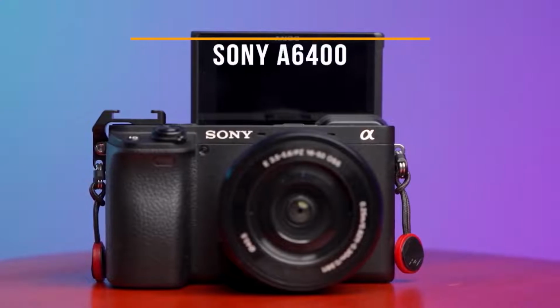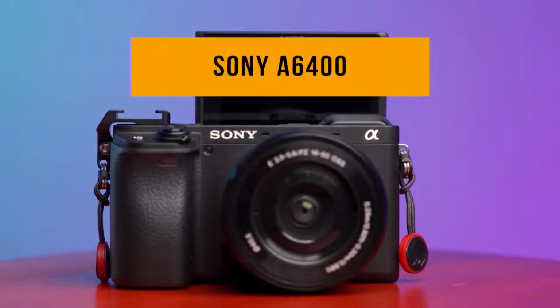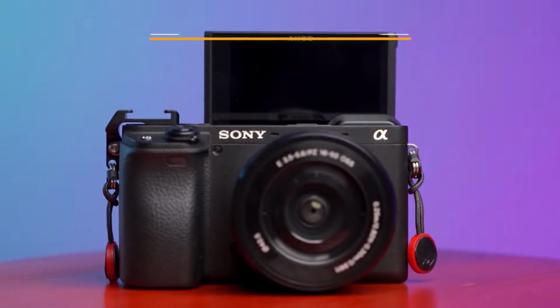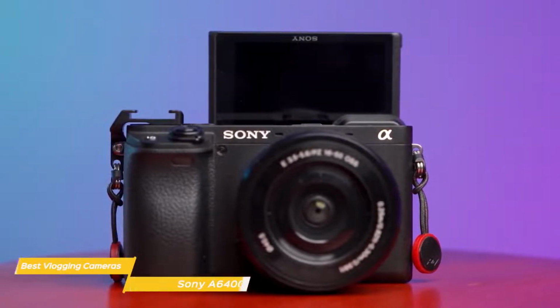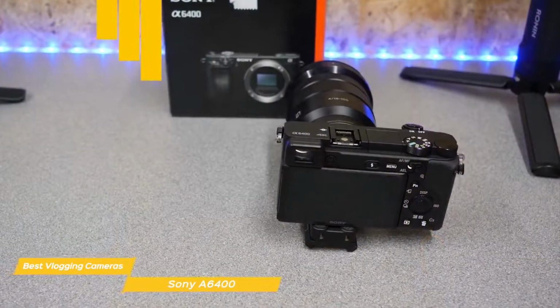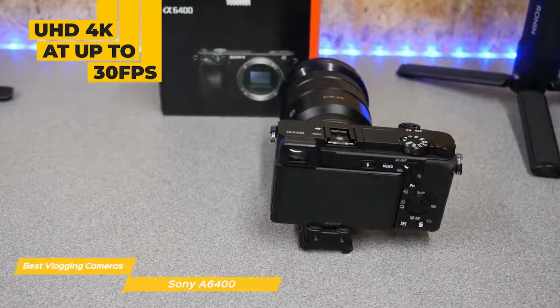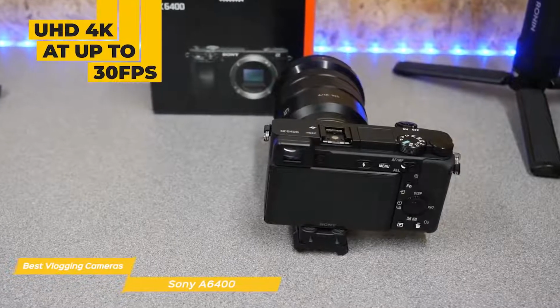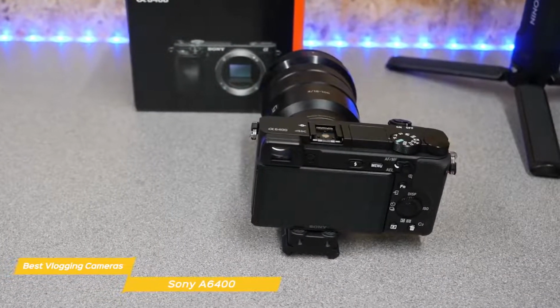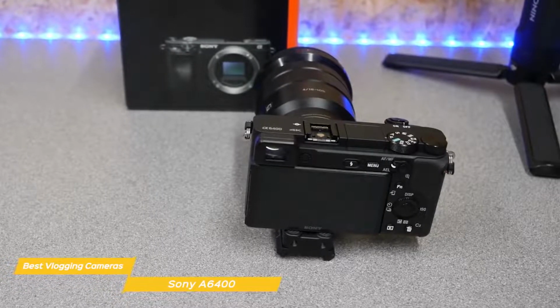Next up, the Sony A6400. The Sony Alpha A6400 is an easy-to-use, compact, mirrorless, interchangeable lens camera that travels well and is perfect for vloggers across all niches. The A6400 delivers UHD 4K at up to 30 FPS and Full HD at up to 120 FPS. Add to this the advanced autofocus tech that will ensure that your subject remains tack-sharp.